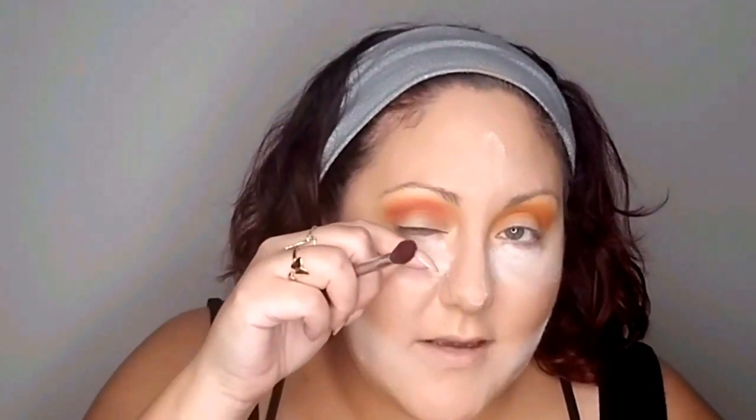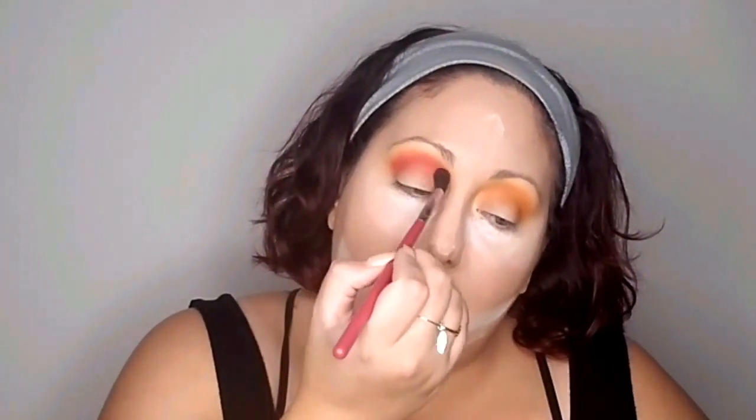And it's okay if it covers that mandarin color, because we just want to see, like I said, that gradient effect of the darkest colors up into the light yellow. So again, just be very light-handed because they are very bold colors. And just build it a little bit at a time. You don't have to put a ton of product on your brush. You also don't have to push the brush into the skin. It's just gently laying on top and dusting it onto the skin.